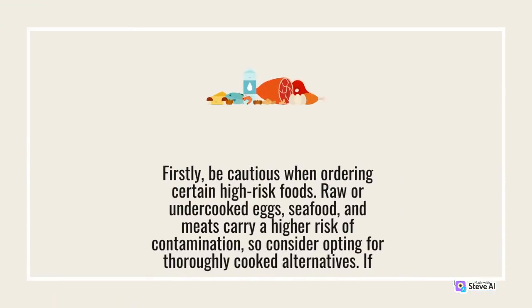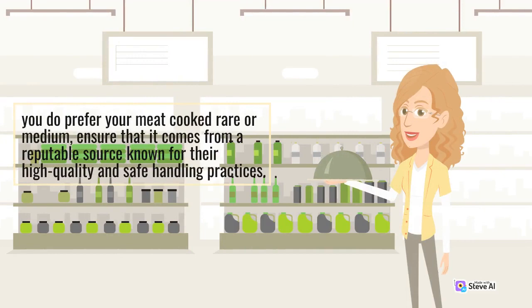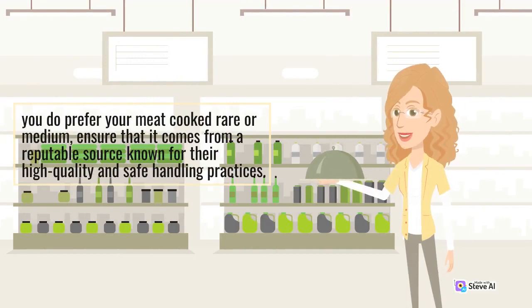Firstly, be cautious when ordering certain high-risk foods. Raw or undercooked eggs, seafood, and meats carry a higher risk of contamination, so consider opting for thoroughly cooked alternatives. If you do prefer your meat cooked rare or medium, ensure that it comes from a reputable source known for their high quality and safe handling practices.